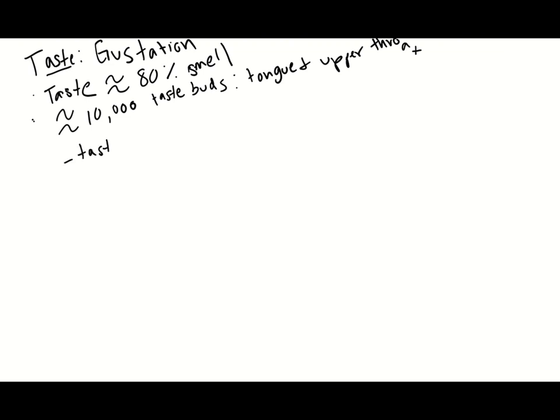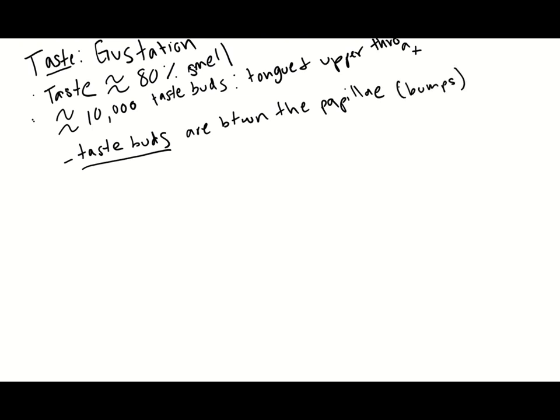Okay, so these taste buds that you find around your tongue, you're going to find them between the bumps. If you look at your tongue, you can see that it has little bumps, and those bumps are known as papillae. So your taste buds, I'm going to draw a picture here in a second, are between the papillae that you find in your tongue. So you have kind of grooves. You would see this part here, which would be the top part of your tongue. In there, you have the taste buds, which are these little dots that I'm drawing.